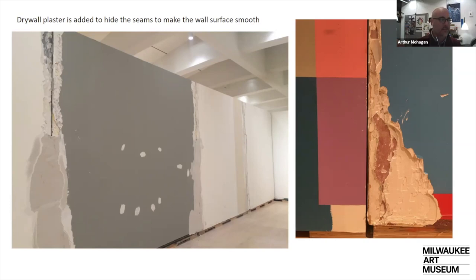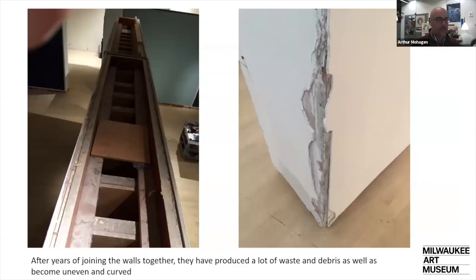But as you can see in the images here, these walls were essentially crumbling and falling apart, and it took a lot of material to put them back together. So not only were they falling apart, but they were producing a lot of waste, and you can see that they've become completely uneven, changed shapes, and become nearly impossible to line up in a straight line.